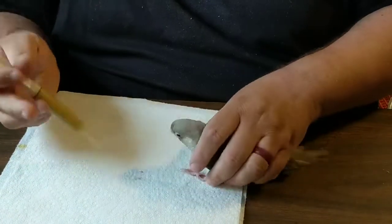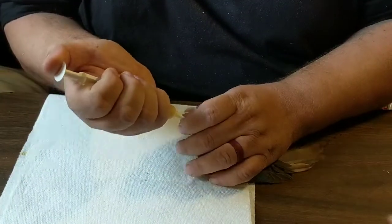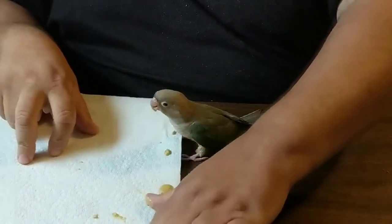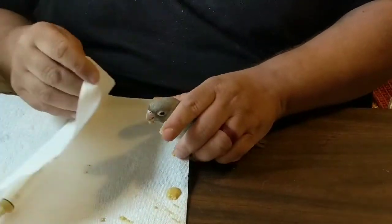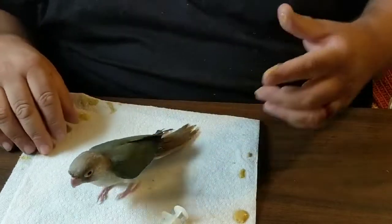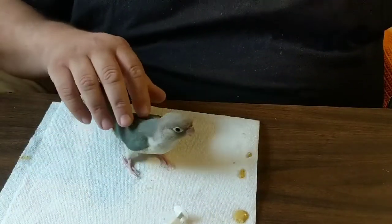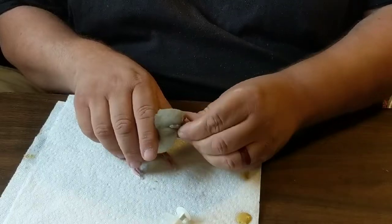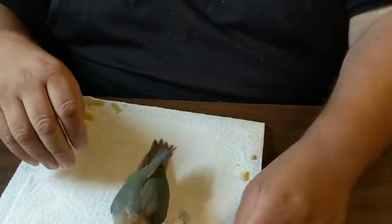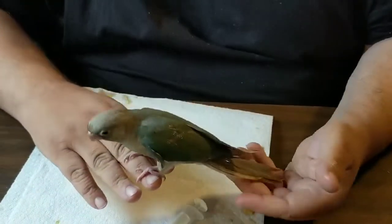I know that Sarah uses a different kind of syringe, doesn't she? But here, just like that. Yeah, I know. I spit a bunch of that up all over you. So she was eating pellets last night, and so she's almost fully, completely weaned. And she's just the cutest, sweetest little baby.